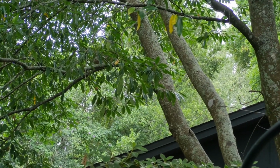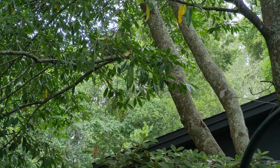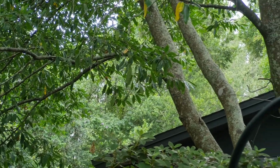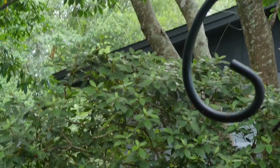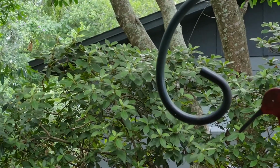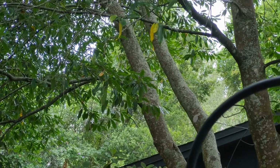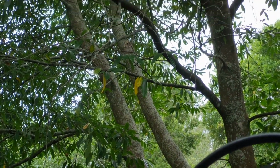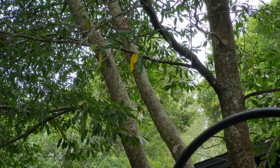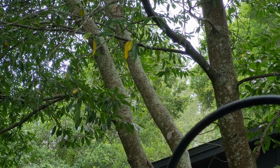I looked up in the window and I was like, what is going on with this squirrel? And when I got to the window, he ran. He's up in that tree. Maybe he'll come back. He won't come back because I'm in the window. He's really scared. But I mean, he had major damage to his neck and back.